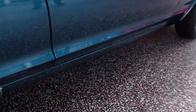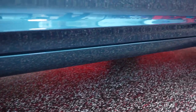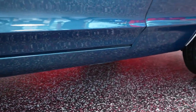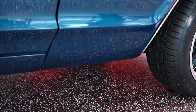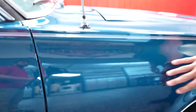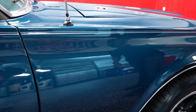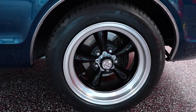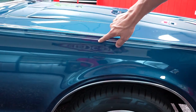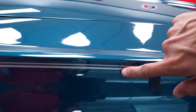So we'll pan the bottom of the door real fast to show you there's no paint issues going on down there. And also the passenger side front fender. There's no paint issues to speak of up top here on the passenger side front fender. If you want to get extremely picky, there is a little tiny mark out of your pinstripe right there. That's the only imperfection I saw on the pinstripe throughout the entire car.